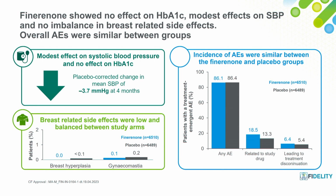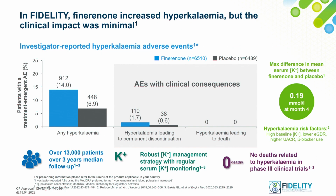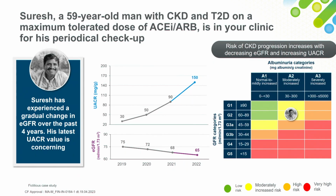Obviously, you don't expect the hormone-like behavior of this molecule, so there is no gynecomastia or breast hyperplasia. And related to study drug, etc., you have a fringe benefit in the form of BP reduction. Hyperkalemia leading to withdrawal was probably 1% more in the Finerenone arm. 46 patients can be treated for 3 years to prevent one hardcore cardiovascular and renal endpoint, if that is going to be associated with just 1% of withdrawal, and also this difference was only about 0.2 millimoles, and as I told you, because of the short half-life, yes, in the algorithm, we'll see how we go about it.